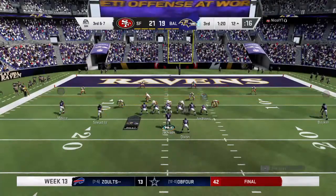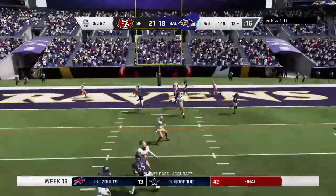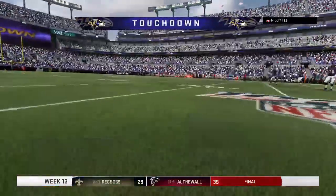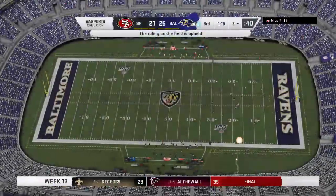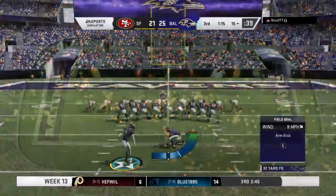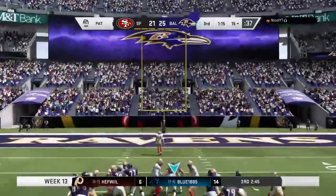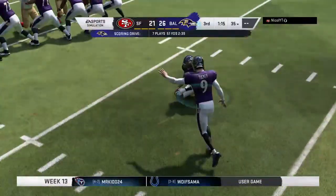A field goal would get them the lead, but that's not what they're shooting for as they come up on 3rd down. Got a man, it's caught for a Ravens touchdown. Mark Andrews, his 9th touchdown of the season, and the Ravens have retaken the lead. Tucker now for the extra point. He missed one earlier, remember, but this time he gets it to go.